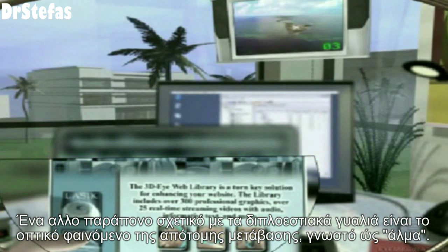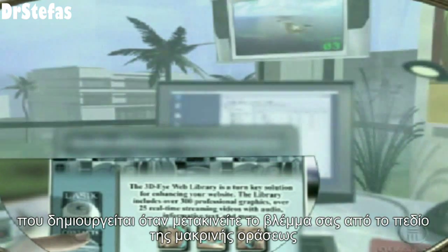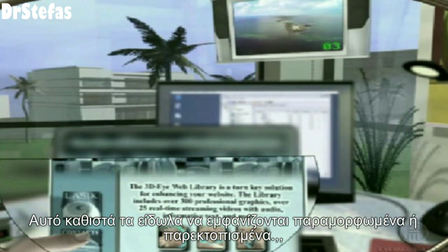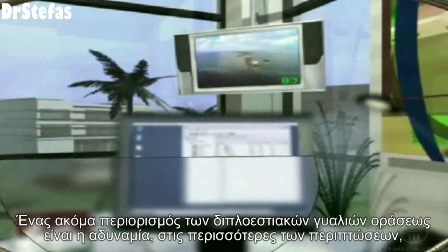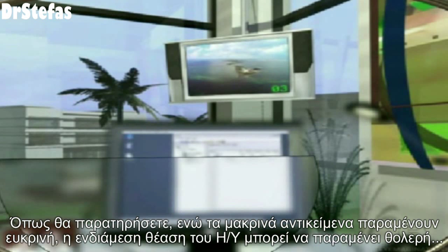Another complaint with bifocals is the optical phenomenon known as jump that is created when you move your eyes from the distance portion of the lens through the demarcation line and into the near portion. This causes images to appear distorted or displaced. Another limitation of the bifocal lens is the inability in most cases to view intermediate objects like the computer monitor. As you can see, while distance objects remain clear, the intermediate computer vision may remain blurry.